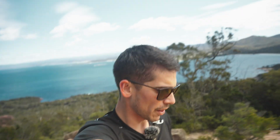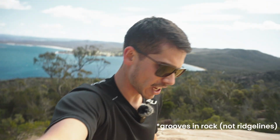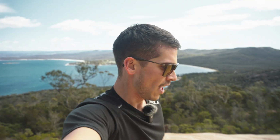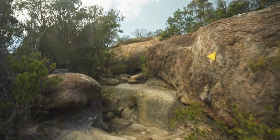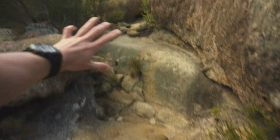So for example, this is the stuff I'm talking about. This right here, very slippery. And there are a few ridge lines you could catch with your feet to not slide down, but I wouldn't rely on it. Yeah, but again, look at that. You got epic views the whole way up. Now, more climbing through this terrain here.